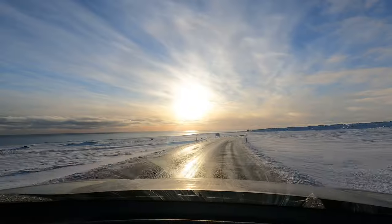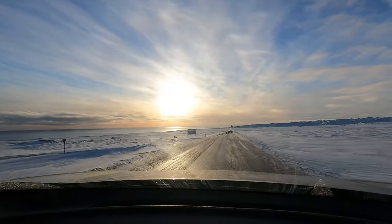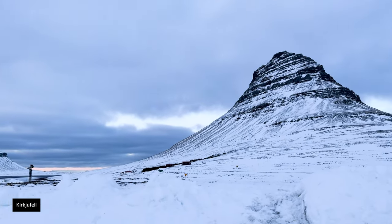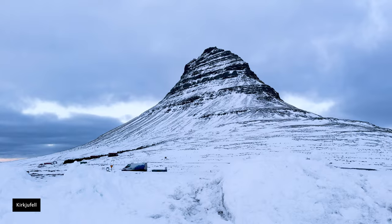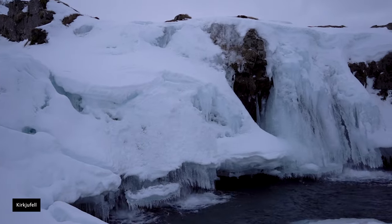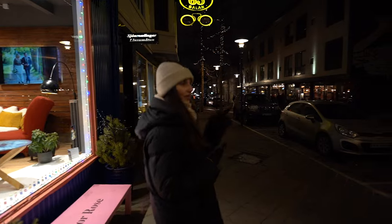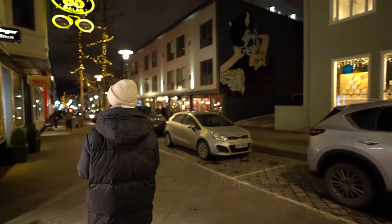Now, the landscape becomes even more breathtaking as you reach Kirkjufell, also known as the Church Mountain. This mountain is one of Iceland's most famous due to its spectacular shape, a form that is believed to have been shaped during the Ice Age.